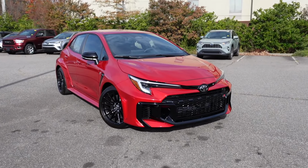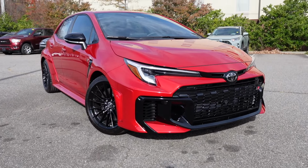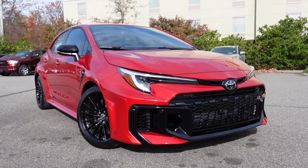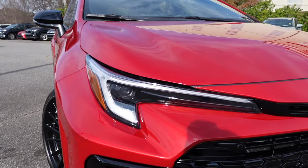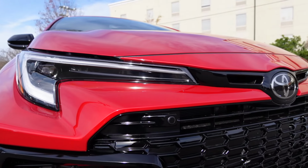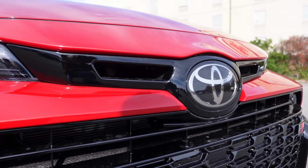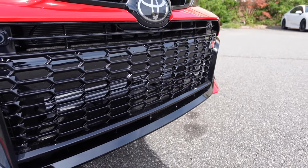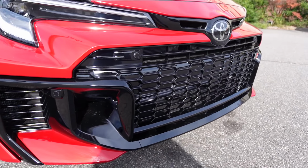Moving on to the styling with the 2025 Toyota GR Corolla. This color especially looks amazing in the sunlight, and I like all the black accents. You have a nice set of LED headlights with a really large daytime running light throughout it, which is also your turn signal. Small cutouts in the upper grille to allow some cooling, and then your Toyota badge. You get a massive gloss black upper grille with forward-facing parking sensors.